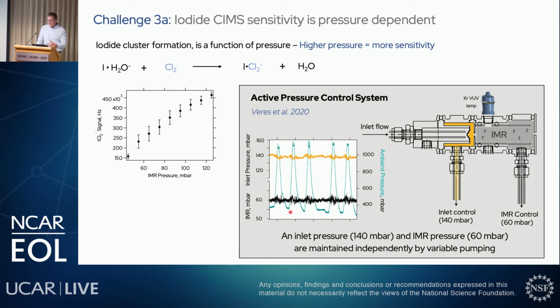Across this pressure range, the instrument would experience great sensitivity changes. So what we do is we actively pump between two critical orifices here, and we do a variable pumping between those orifices. That effectively isolates where the chemistry is happening in the IMR from the atmosphere, and the instrument doesn't see the changes due to pressure. So on this graph here on the left, in sensitivity space, we'd really just be sitting at one of these points, no matter what the atmosphere is doing outside of the plane.